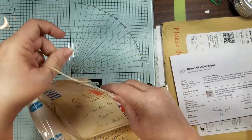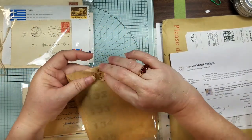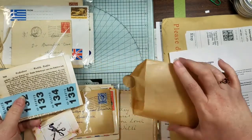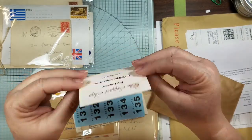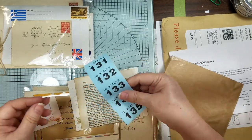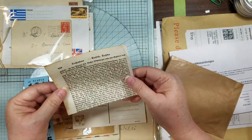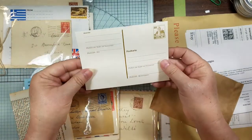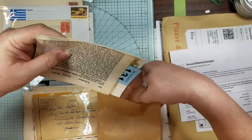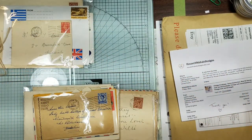And I'm guessing this is a thank you back here. Oh, I didn't even... I'm like, what is this? This is the thank you from the snippet shop. I know. It was just sitting over here. Oh, look how pretty. She's got such a pretty card. The snippet shop. Looks like we've got some little tickets. Another piece of some German book page and just a blank postcard. So that's what was my thank you. Let me put this in the envelope before I lose it and forget who sent that. All right, that's that one.